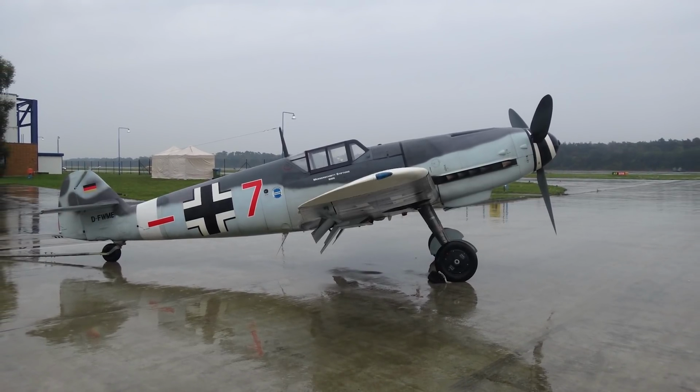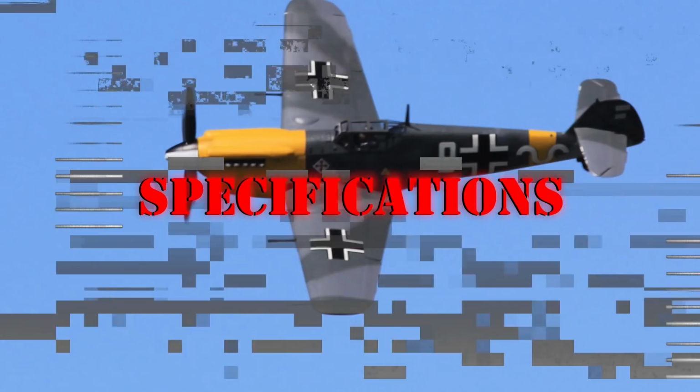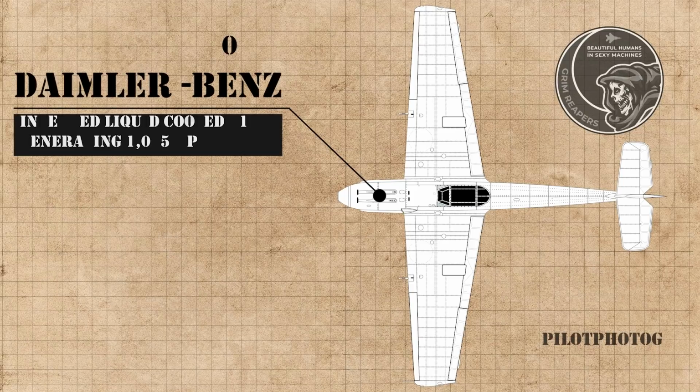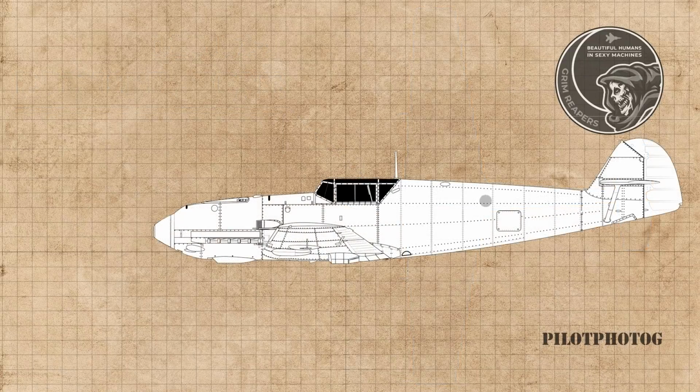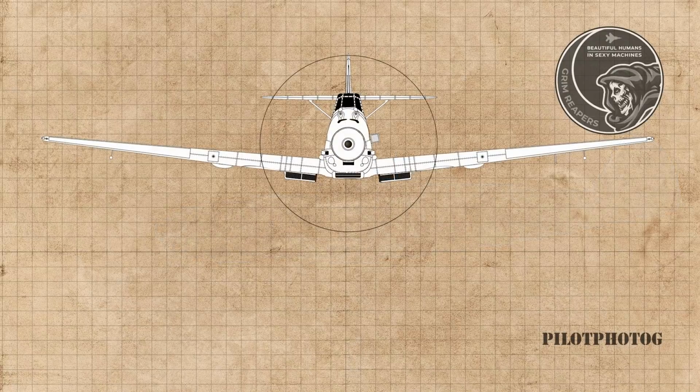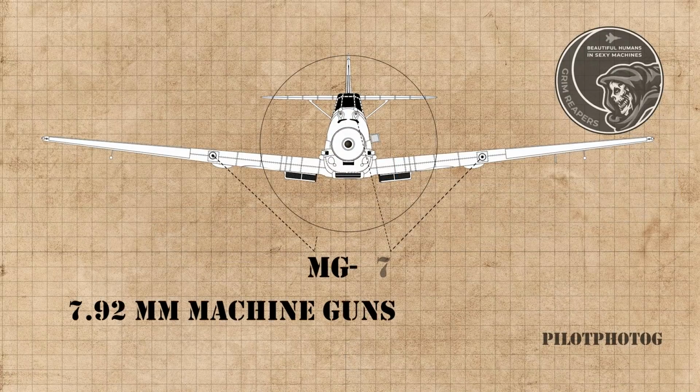Let's take a look at some key specifications for the BF-109 E1 version. Engine: 1 Daimler-Benz V12 inverted liquid-cooled DB 601A-1, generating 1,075 horsepower. Maximum speed: 345 miles an hour at 16,000 feet. Armament: 4 MG 17 7.92mm machine guns.